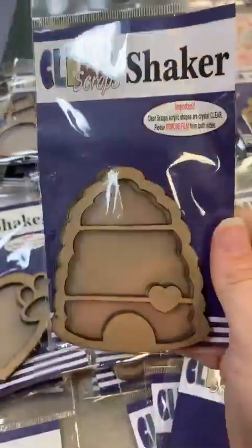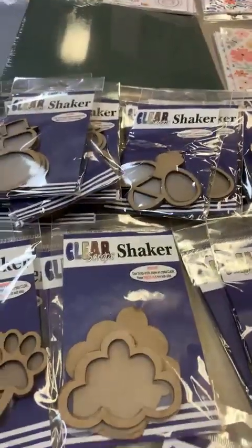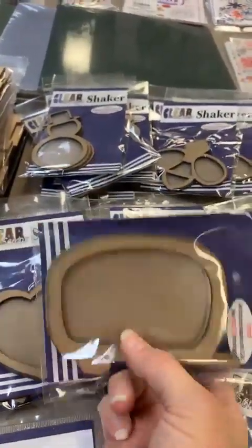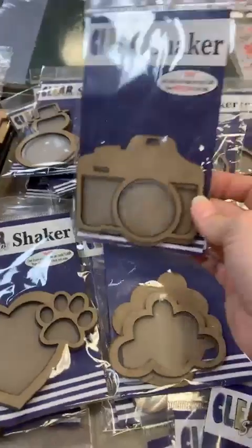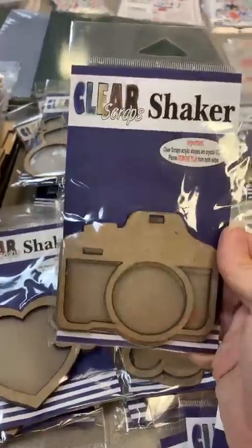This one here is called Beehive. How fun is this one? It's called Camper. Again, I think that would be a fun one with a picture in it and then some shaker in the bottom. Camper. And last but not least, this one is Camera.